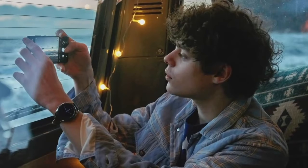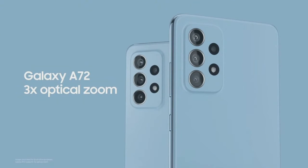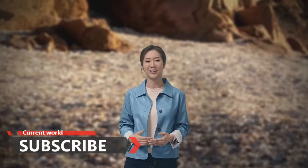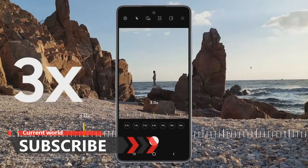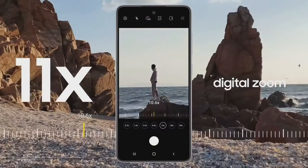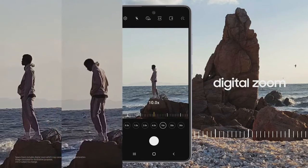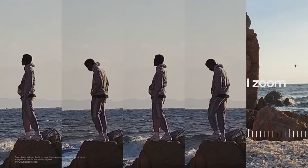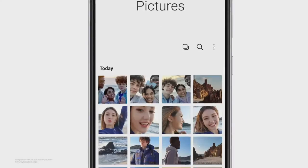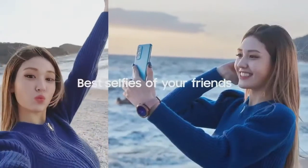Sometimes, though, you need more clarity to fulfill your creative vision. So we're bringing 3 times optical zoom to Galaxy A72, which is a first for the A series. Now, you can take your eyes even closer to where you want to be with space zoom. With 3 times optical zoom and 30 times digital zoom, Galaxy A72 turns every image into an immersive experience. When your friend is taking in the beauty of nature, you can capture a candid from far away and still get a great shot.